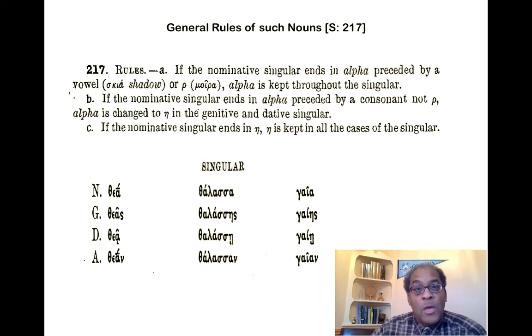Okay, b, if the nominative singular ends in alpha preceded by a consonant that's not rho, then alpha is changed to eta in the genitive and dative singular. Okay, and if the nominative singular ends in eta, eta is kept in all cases of the singular. So that's what we saw with boulē, boulēs. Okay.